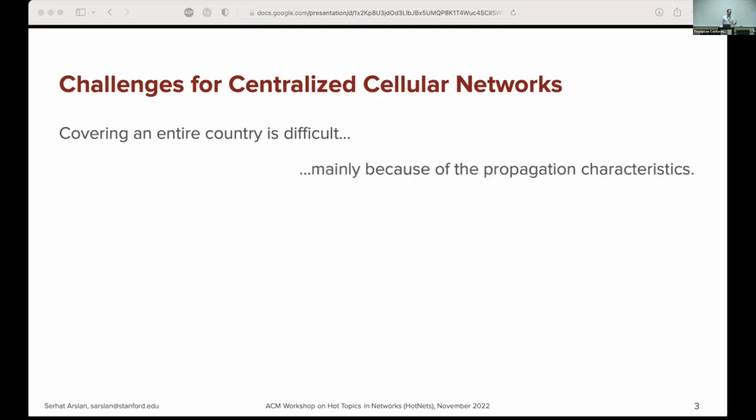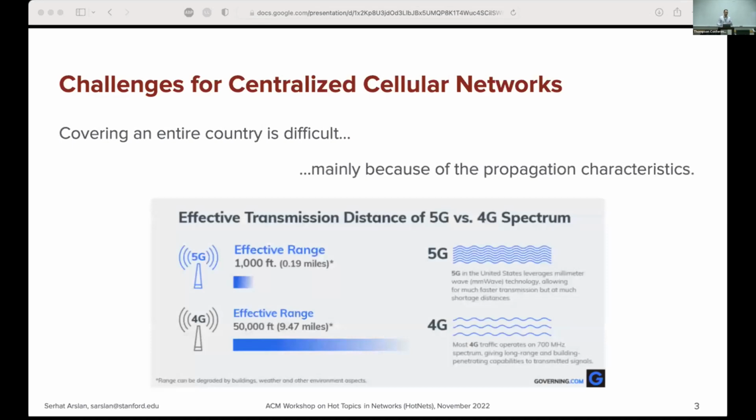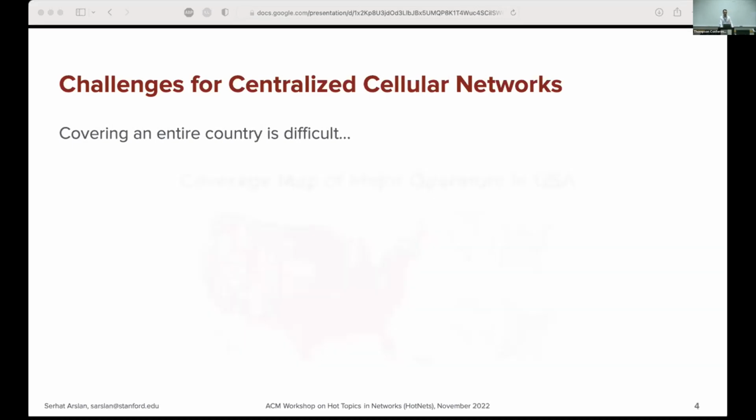And this is mainly because of how propagation characteristics of 5G signals make it less profitable to provide service in some areas. As the frequency spectrum of the new generation technologies increases, their range decreases. As a result, operators need to deploy a much larger number of radio units with this new generation. The millimeter waves cannot even propagate into the buildings. So there's this challenge coming.